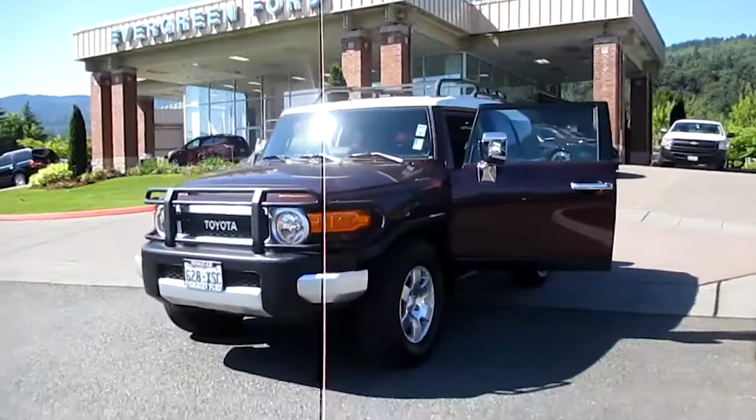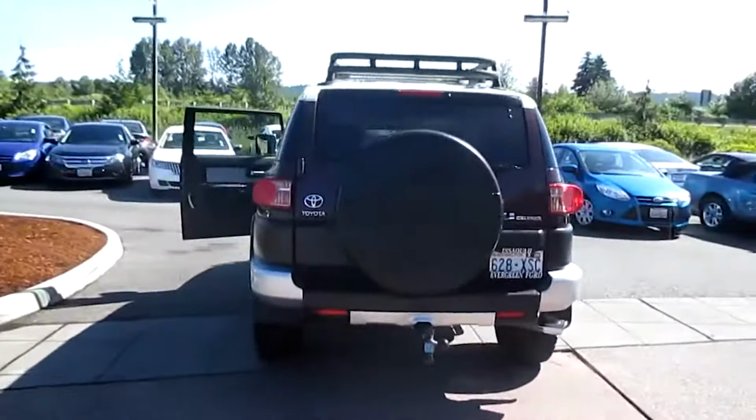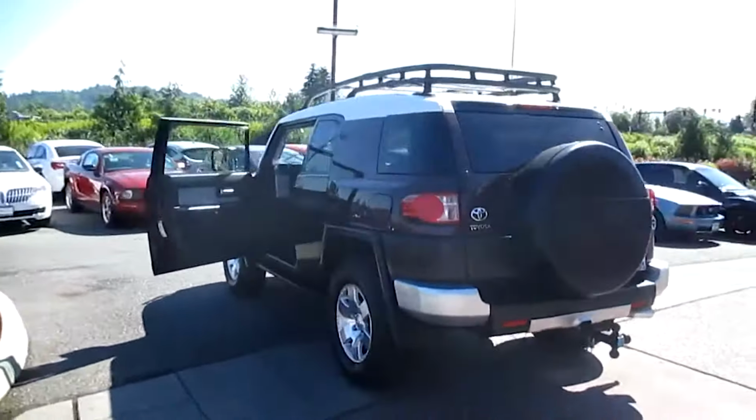The number 1 rarest color you can get on an FJ Cruiser is called Dark Cherry Pearl. Now, like the name entails, it has a dark cherry bottom with a white top to it, and they only sold this on the first year of production in 07. I do really gotta say I like the color on the car. Never really seen this type of dark red on an off-roading vehicle before, and I like it.